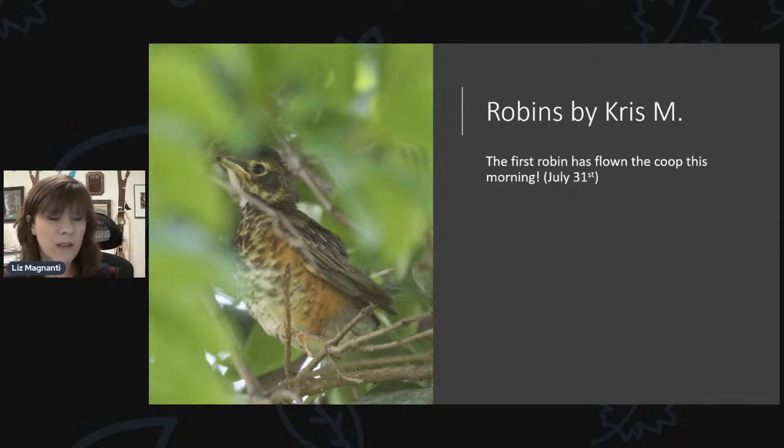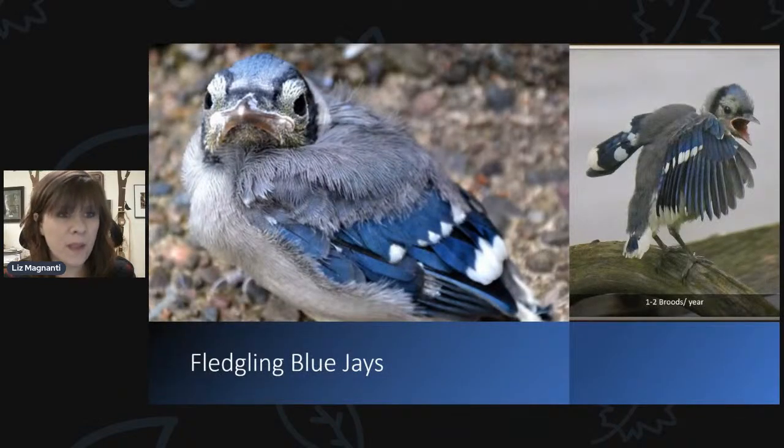They might come to a tray feeder if you do one of those hanging trays where you can throw anything in there. You might get some robins if you put mealworms in there, but your best bet is going to be to put them on the ground because that's where they normally will eat from.